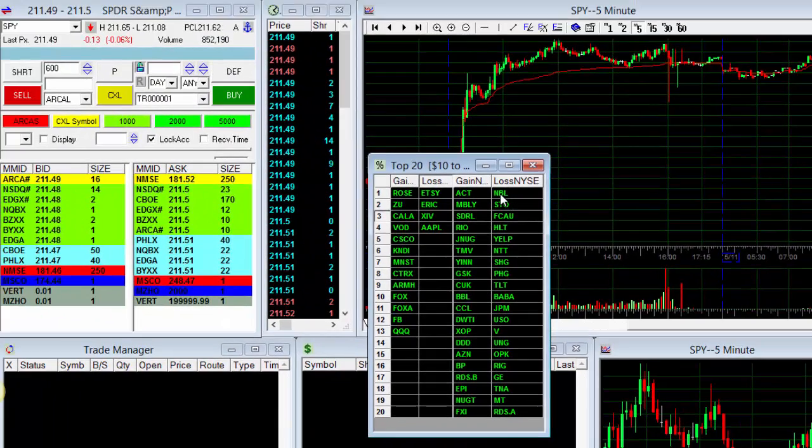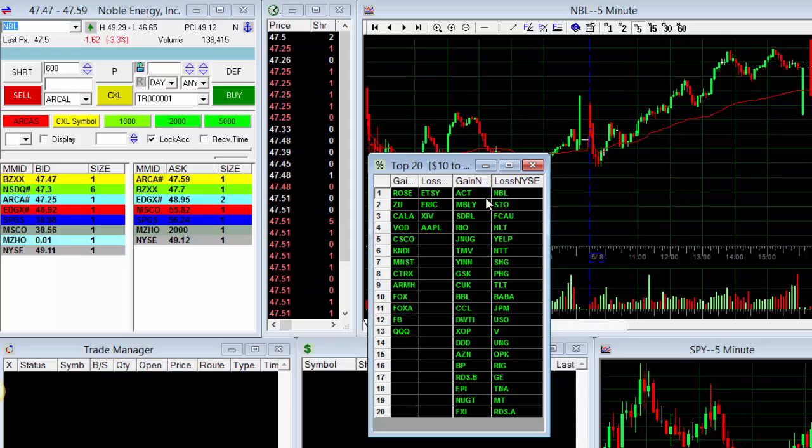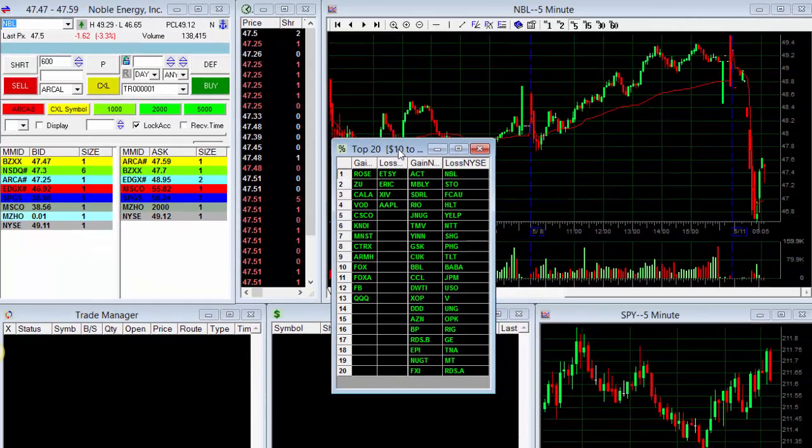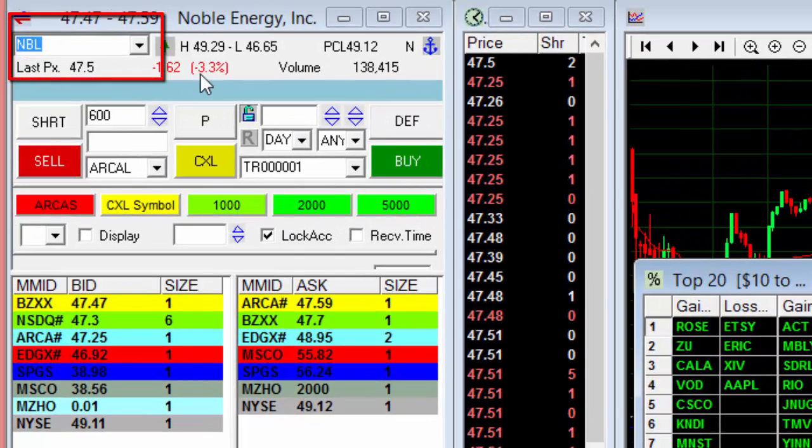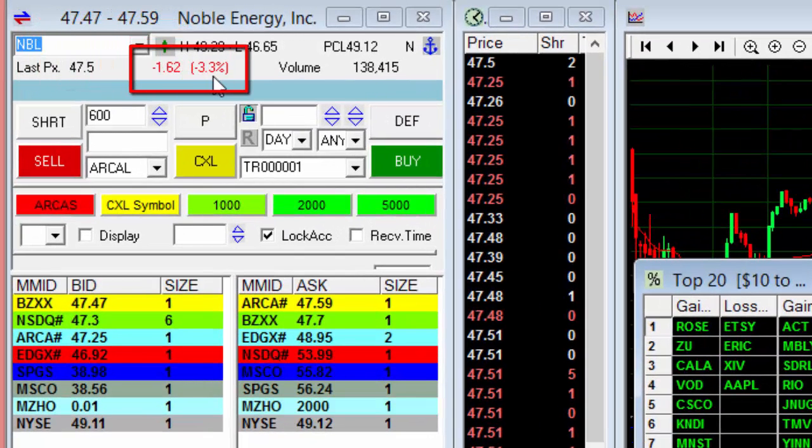Let's just right click NBL here. So once I right clicked it, you can see that immediately the stock box changed into NBL. I can see that it's gapping down 3.3%. Very interesting. Volume seems to be nice. It's of course pre-market volume.